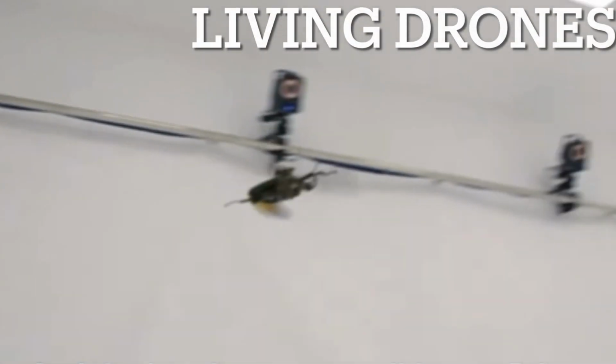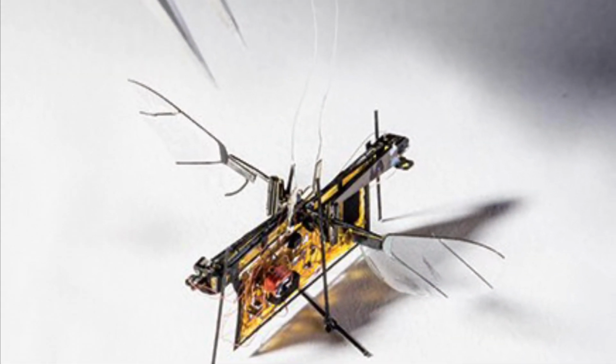As impressive as this is, scientists will still continue to develop the small-scale robotic insects. The future is bright and getting smaller.